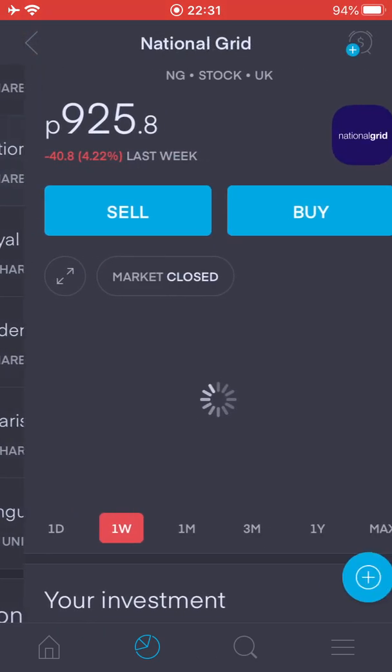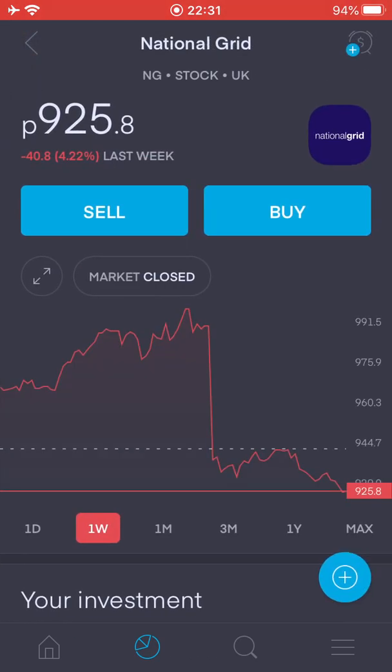And that is currently showing minus 4.22% from last week. Looks like it plummeted considerably here, something I've only just realised. Like I say, I don't check these stocks every day because that would just be a bit excessive in my opinion. These are ones I've really bought into and I just want to hold.